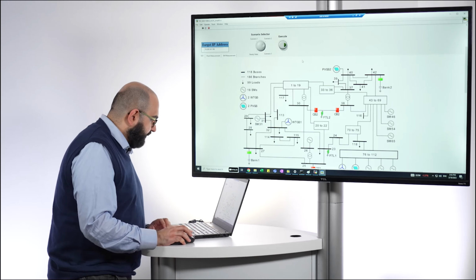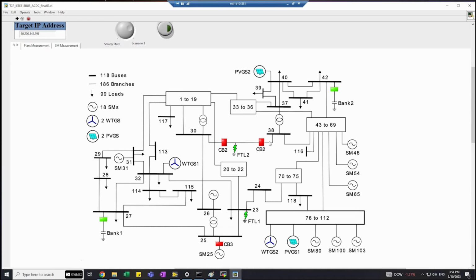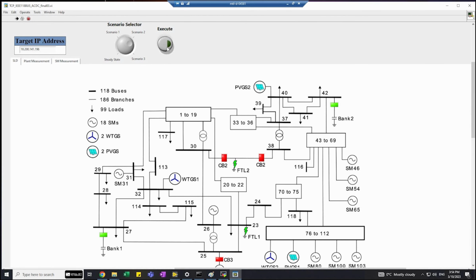Okay, scenario 2. In this scenario, another 3-phase to ground fault is inserted at the line between bus 38 and bus 30. But after the fault is applied, after a very short time, about 0.5, 0.6 seconds, the breakers at either side of the line will open and disconnect the line from the network. So by doing this, they will basically remove the fault from the network. While the fault causes an undervoltage, it's not for a long enough time to justify the closure of the capacitor banks, bank 2 and bank 1. So let's execute the fault and see what happens.